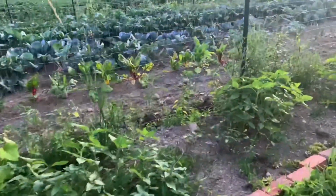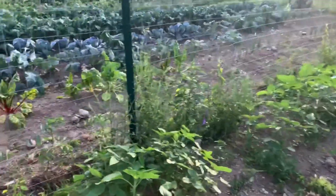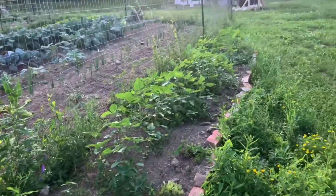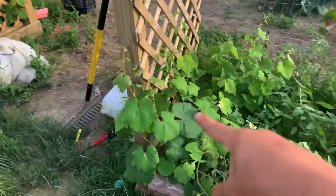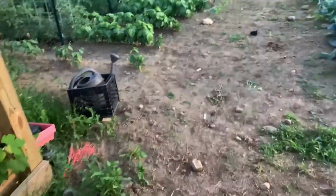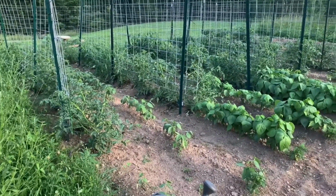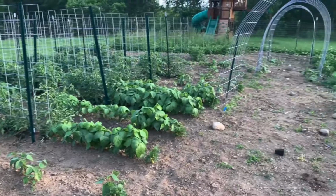I think a lot of these are sunflowers in here. I'm like 99% sure a good portion of these flowers that are in here are sunflowers, and I am so excited. I cannot wait to see them all. My grapes have grown a ton. Yeah, just leave it. So the garden is just overall looking really glorious.